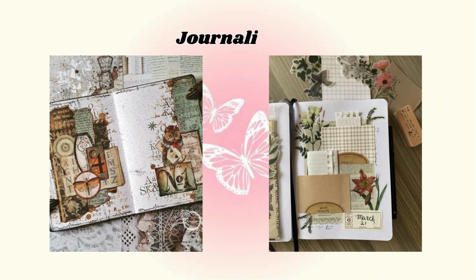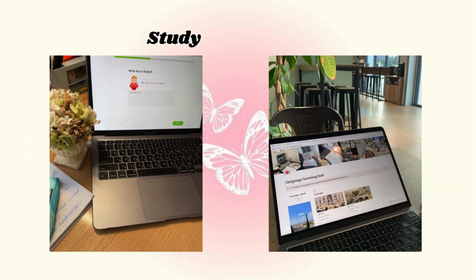Step 3. Journaling. Write about your thoughts, goals, or daily experiences. This can help you reflect and grow. Step 4. Study a language. Use language learning apps like Duolingo or Rosetta Stone to learn a new language. That helps you to improve your communication skills and also build your confidence level.